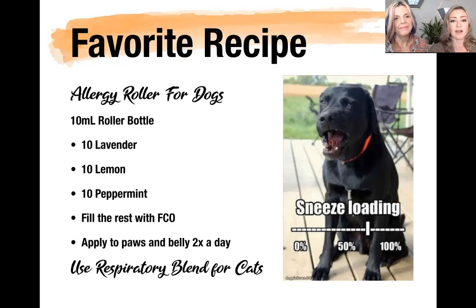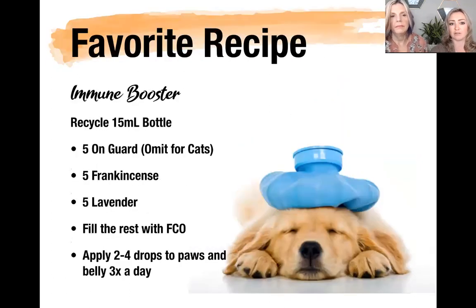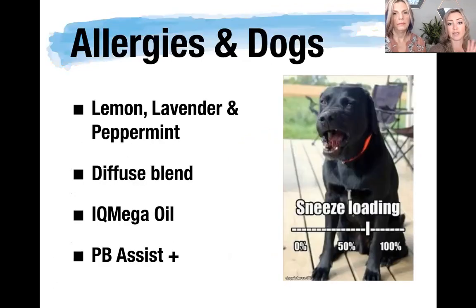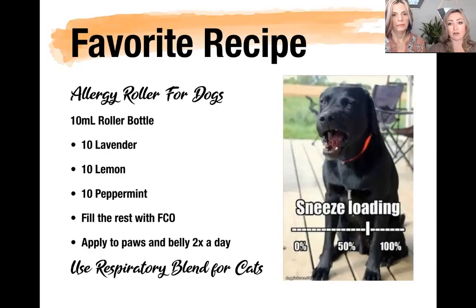Okay. So here's our rollerball recipe for allergies for dogs, okay? Because lemon and peppermint aren't good for cats. So you can definitely add the lavender with the respiratory blend that we shared a moment ago. So this respiratory blend, you can do eucalyptus, cardamom, Siberian fir, and lavender. Wonderful, wonderful for cats with allergies, okay? Great to diffuse them around the cats. Actually, that's my favorite way to support cats with allergies, is to diffuse around them.